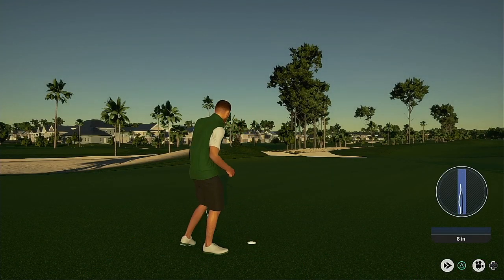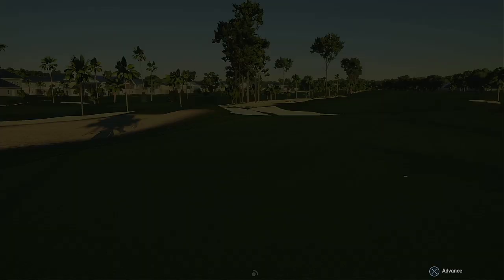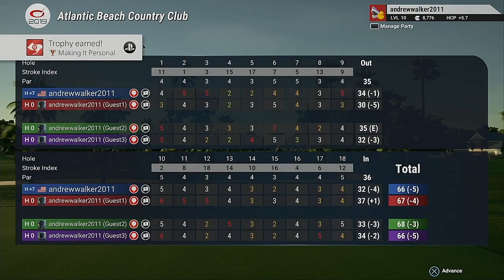Well done. Great job. Nice little tap in of a par to finish us off today. Well done. Thanks a lot for the round today. I had a good time.